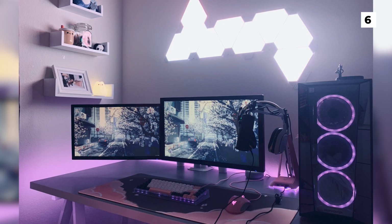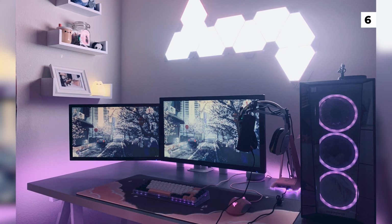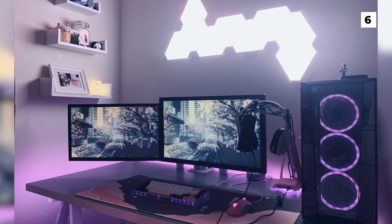This setup is a fantastic combination of futuristic and clean, and really goes to show how far a little bit of lighting can take your setup.